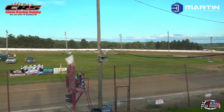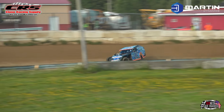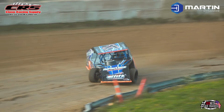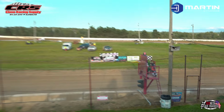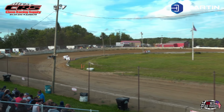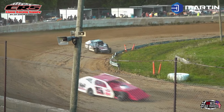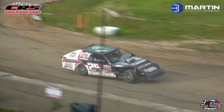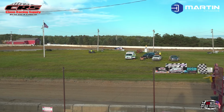Michael around turn number 2, down the back stretch for the final time here in heat race number 1. Hits 3 and 4 perfectly. He'll come out and pick up the heat race win. Second's going to be Johnson, and third will be Esrich. Fourth will be Schuckengost, and fifth will be Dustin Gost.